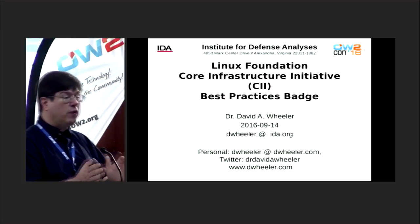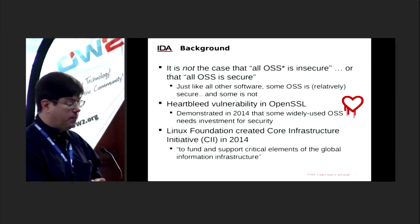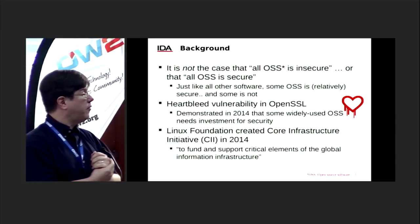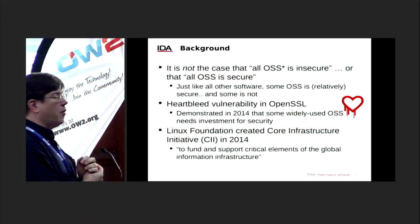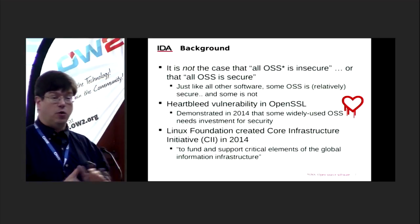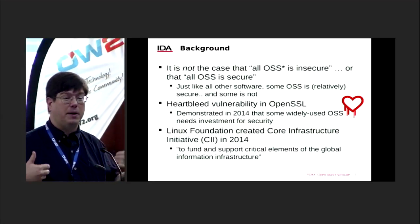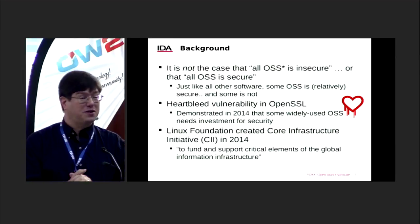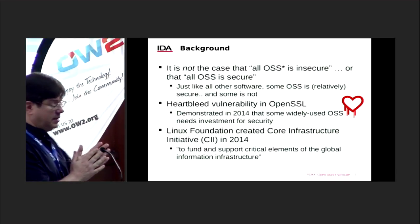First, I'm going to very, very briefly give some background that may help, especially those who aren't familiar with the Linux Foundation. I have to deal with people from very, very different backgrounds who have very different preconceptions about open source software, which are often mistaken. It is absolutely not the case that all open source software is insecure. I meet those kinds of people, particularly if they're from companies that are selling competing products. However, it's also not true that all open source software is secure. Just like all software, some open source software is relatively secure and some is not.